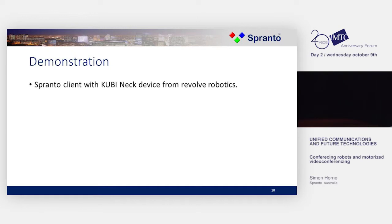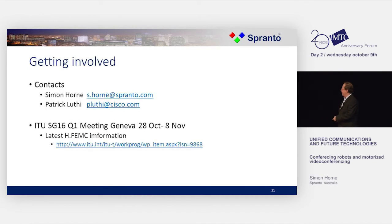Currently, the document is a work item, as I said. We'll be presenting it in 2 weeks with Mr. Patrick Luthi, who will be chairing our question, and we are currently soliciting interest. The contacts are myself or Patrick, and we will be doing some work at the Geneva meeting from the 28th to the 8th of October, and the latest information on the FEMC document is available at that link. But we're very interested in getting industry acceptance, not just from the robotics industry, but from the video conferencing industry as well, and getting them to come together and see how we can exploit this great new evolving technology.